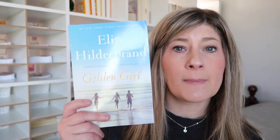The next book that I'm going to talk about that Delaney recommended was an Elin Hilderbrand book, I think that's how you pronounce her name. She said this is her favorite book of all of them, and I do have 5-Star Weekend. I have not read it yet because I got it at the end of the summer last year, and I felt like it was a summer read, so I'm waiting to read that this summer. So the one she recommended was Golden Girl. That is the one I got from this sale, so I can't wait to read that.